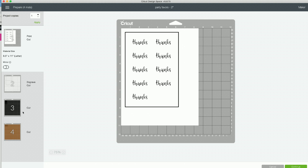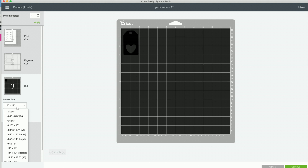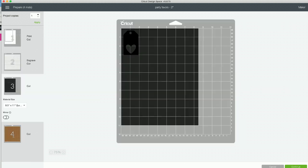Now, if you go down here to this guy, I just wanted to teach you this as well. It's a little trick for material size. For this guy and him up here, this guy doesn't recognize it, we only have paper that is 8.5 by 11, and it's this printer size craft paper. So you can go down here in this little drop down menu and click 8.5 by 11. Now, how cool is that? Don't you love that? Okay.